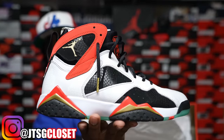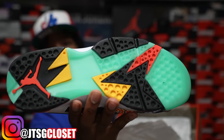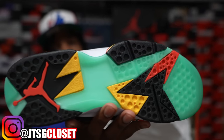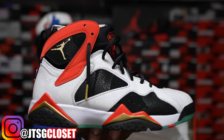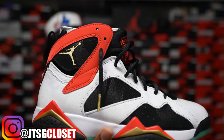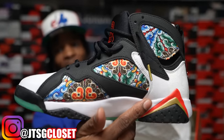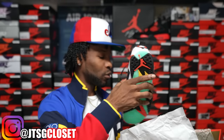I only wore these one time, not even worn them. I just tried them on to take a picture of them for the gram, you know what I'm saying? Didn't even wear them like that. That's why the bottom looks practically DS. Glow in the dark outsoles. I'll let these go for 170, 170 plus shipping, which I think is a steal for these, man. Practically dead stock, you know. Y'all let me know, 170 plus shipping. You can get them, size 9, first come, first serve.